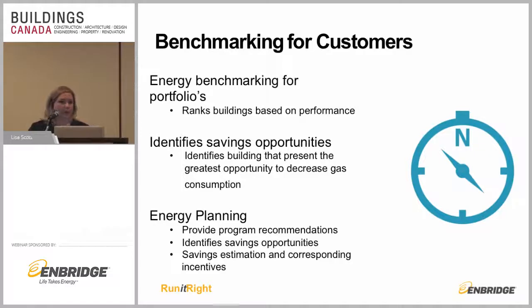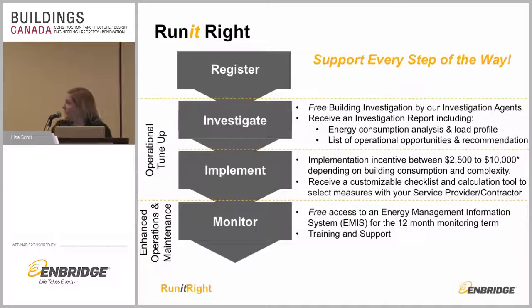Two of the main programs that I work on that we'll talk about a little bit more in detail. One is benchmarking, our Energy Compass program. If you have a portfolio of buildings, we will benchmark your facilities against themselves, but we'll also benchmark you against people with buildings that are similar to yours in the same kind of sector. This helps you with your energy planning. We have energy solutions consultants who will meet with you and go over your Energy Compass report and review that with you. We also have the Run It Right program, which Stephen will talk a little bit more about, but it's a very simple, easy program to help you implement low-cost, no-cost operational savings within your facility.